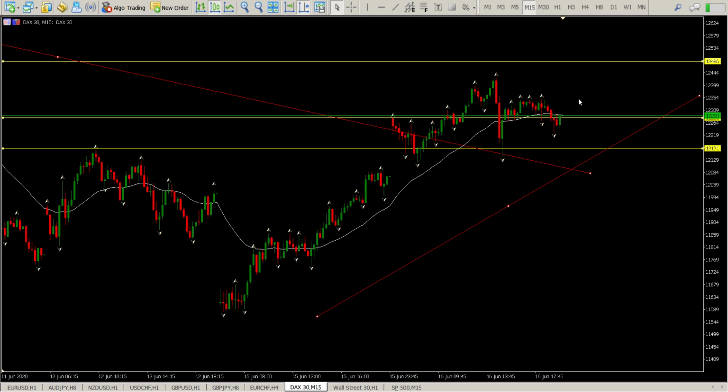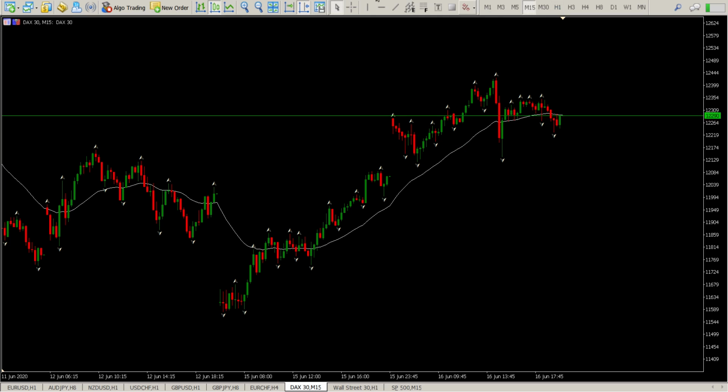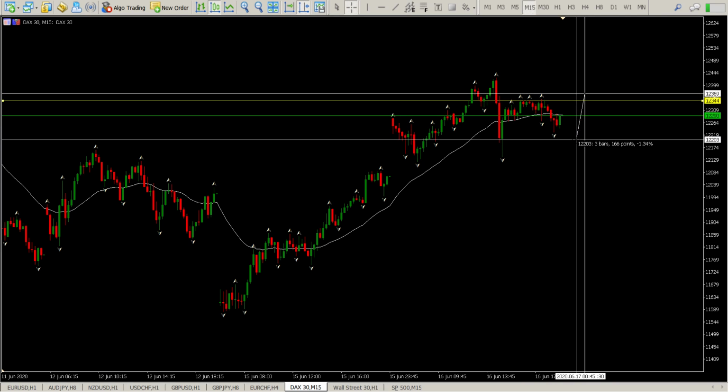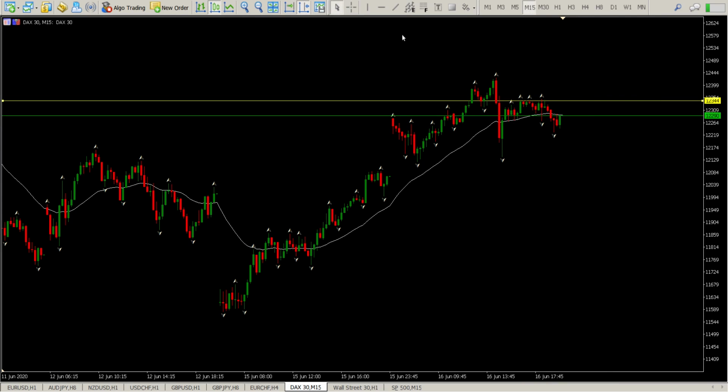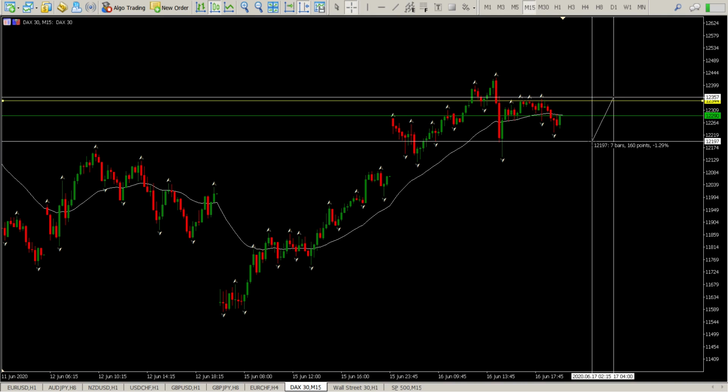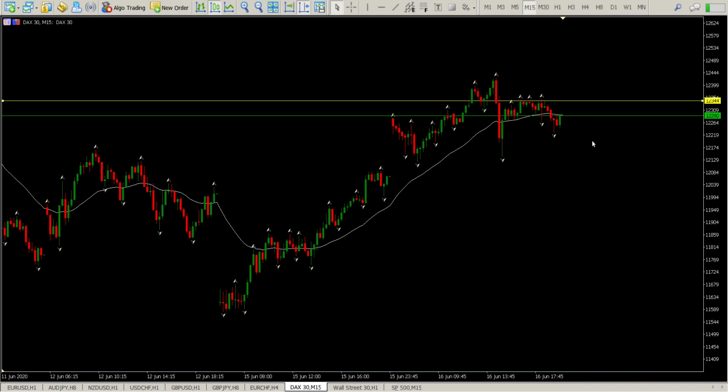If I just delete all the noise and look at the 15 minutes only, what we're looking for is a break and retest of this area here of 12,344. We can get above there, come back and retest and start forming some higher lows on the 15-minute. That would give me a pretty good entry. The stop area would be just below the swing low, which is quite big, somewhere in the region of 140 points. So that's my view on the DAX at the moment.